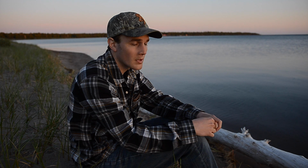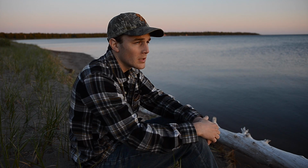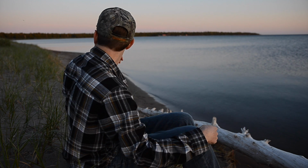So I'm just waiting for the sun to go down a little bit more, and I'm going to use this old tree here as my foreground element and photograph going down the beach. There's no clouds, so it's not going to be a really great sunset, but I'm just waiting for a little bit more of a glow. And I really want it to be over there.